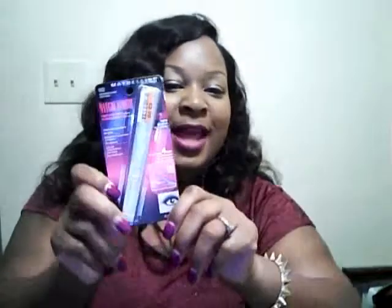Now what I want to show you guys, I went to Big Lots. I was able to get a couple of items, other than food. I got a Maybelline Illegal Lash Length Mascara for like $3. That's not bad for a Maybelline mascara. I always get Black is Black, but this time I thought I would try Brownish Black just to see what it looks like. We'll see.